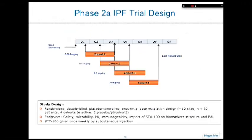matrix cross-linking. And this is the design of our clinical trial, which is currently ongoing. So there are basically four dose cohorts that range from a very low dose of 0.015 mg per kg to satisfy the FDA, and going up to the 1 mg per kg dose. There are six active and two placebo per treatment group, so there are a total of 32 patients, with eight of these being placebo. And we're currently here in the middle of our first dose cohort and expect to complete the trial over the next 16 months.